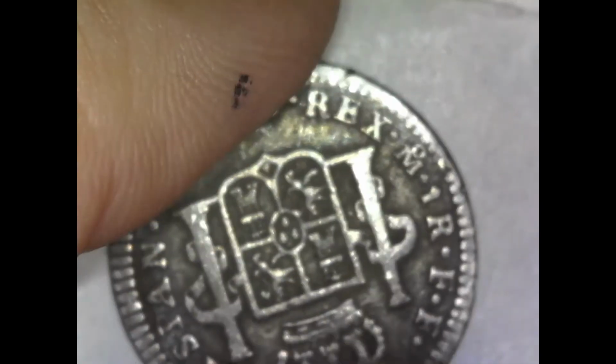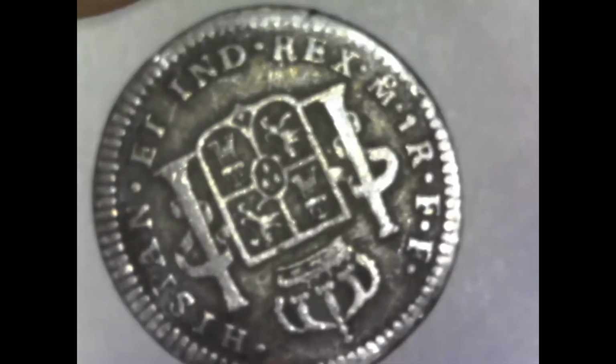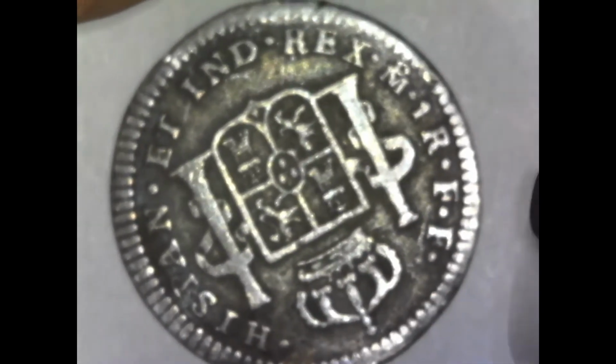Let's go to the 1 real next. Much better detail on this 1782 1 real. This one's actually Carlos III, slightly older, 1782. And we can see on the back, you got the 1R right there for 1 real. And then there's that more distinct M with the circle above it. Really pretty design. It'll look even better when I pull it up on the big one. So there's the half. Then we had the 1 real. Now let's look at this bad boy, the 2 real.